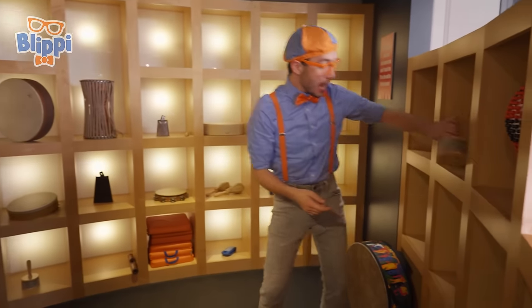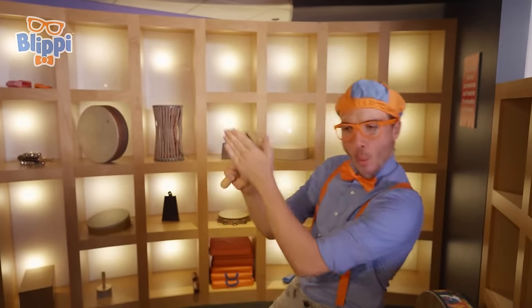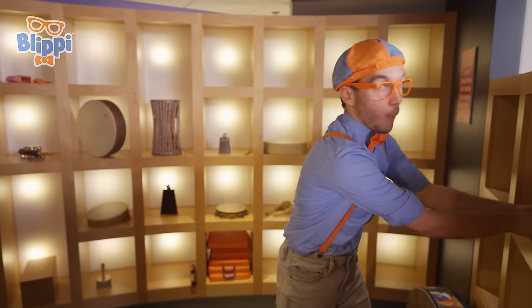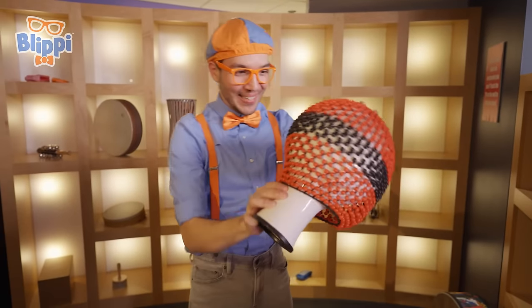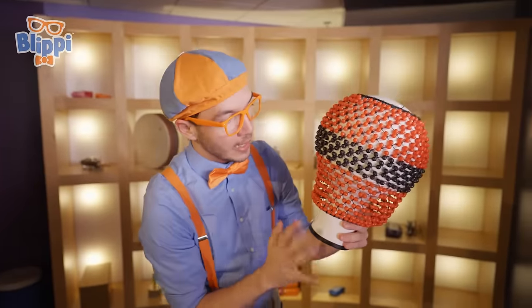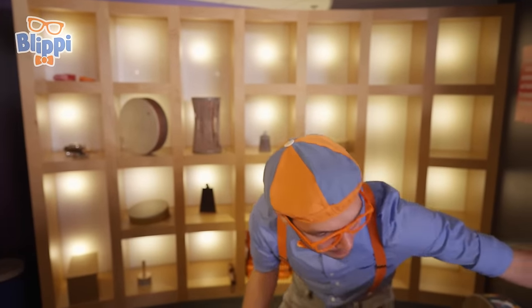Whoa, look at this. Yeah, have you seen one of these before? This is a shaker. You just go on the side with your hand and shake. We have a small shaker, but if you want, we also have really big shakers. Woo! Wow. Yeah, this one's kind of silly looking. Yeah, it's covered in beads and is the color red and black. But the shaker under it is the color white. Whoa. I wonder what things we can use to make beats and really fun drum sounds.